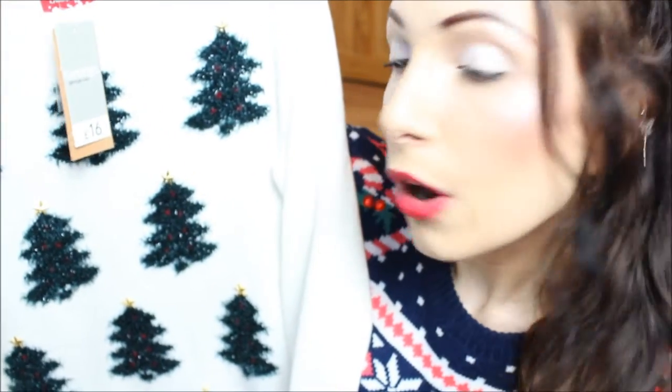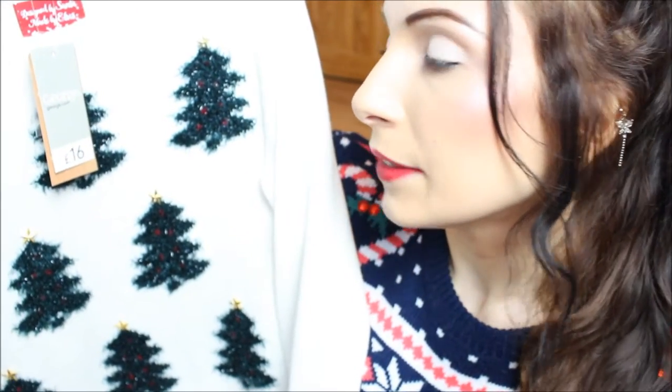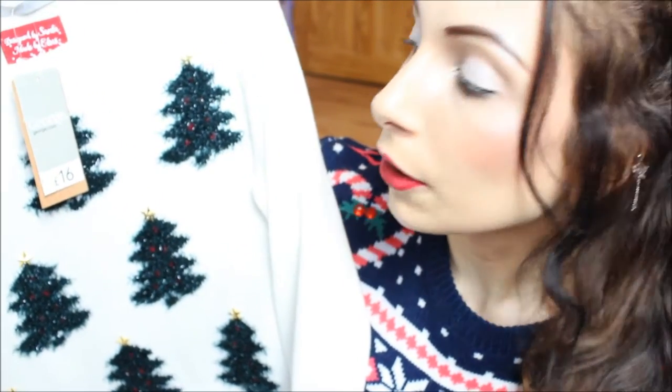But if you are looking for affordable Christmas jumpers, then Asda is the place to go to, because they even had some for £12 and for £14.